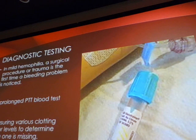When you fill it up, you have to fill it exactly to the top of the white label and be sure not to go over it or under it. And there's also a little dented line on the other side of the white label that you can measure it to. The lab is super picky with this test, so you have to make sure you fill it exactly to the mark or they'll reject it. And then testing various clotting factor levels determine which one is missing. Next slide.